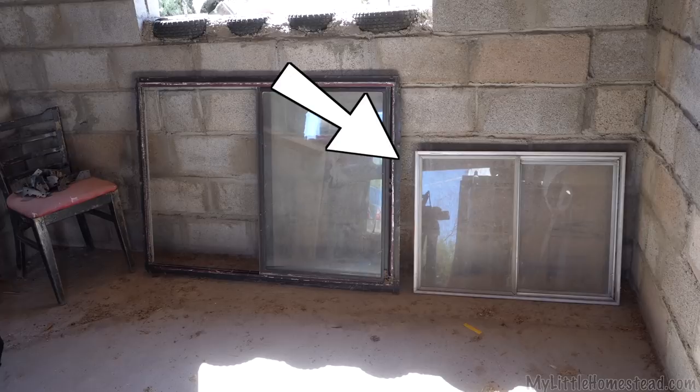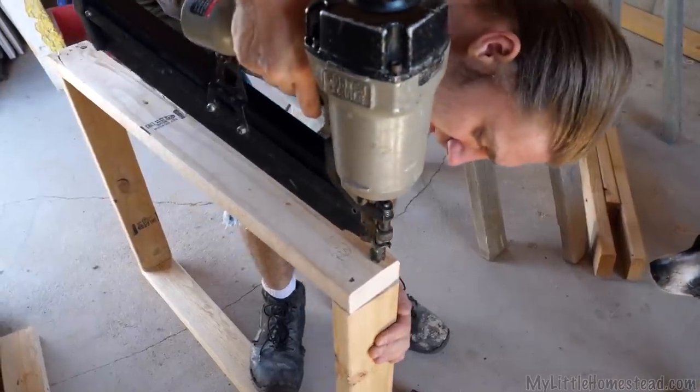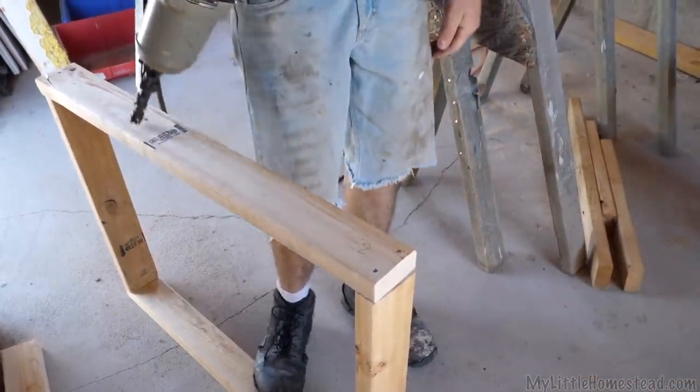What is the plan? We have this little window to stick in this big hole. We gotta do it though. Lots of wood around it. Yeah. We have a window that is 23 this way and 32 and 1/4 that way.